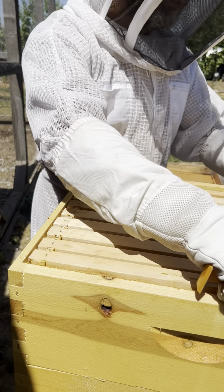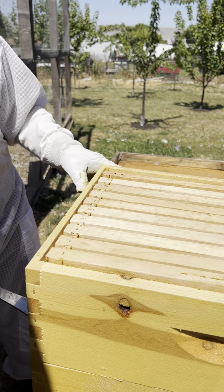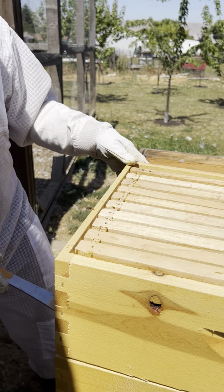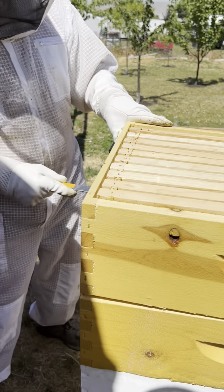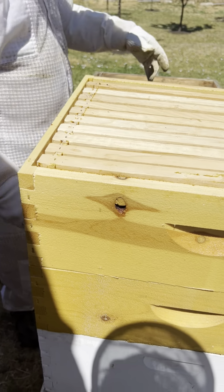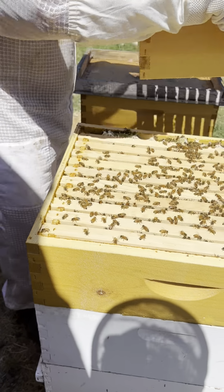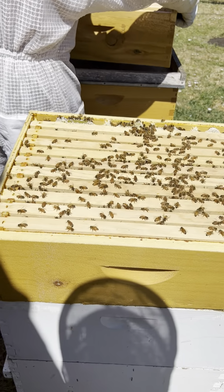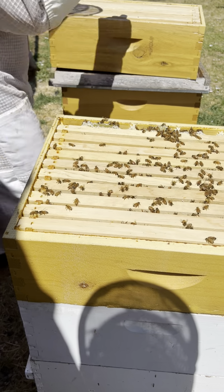Let me just squish it over a little bit. But they can't get as crazy as in the top bar, that's for sure. Because it's a lot worse in there. And they glued the boxes together with propolis. There's more bees in the next box down. This one I'm going to sit kitty corner so I don't squish them.